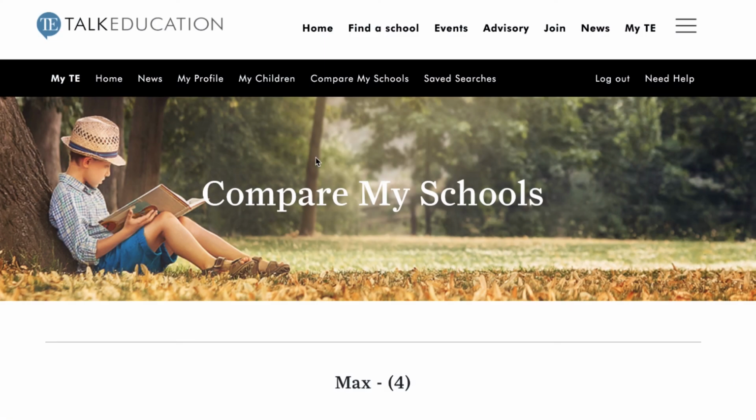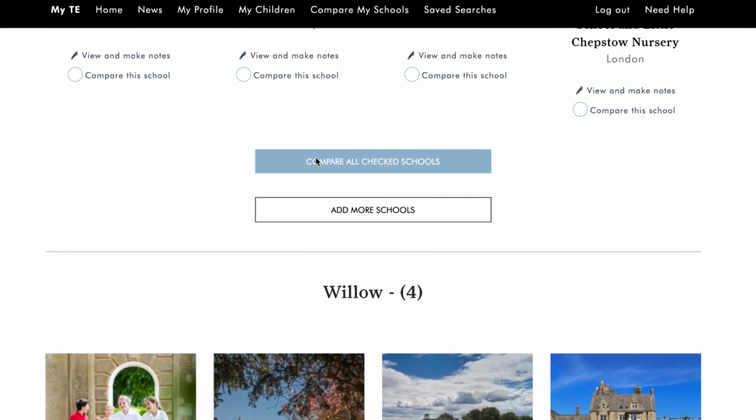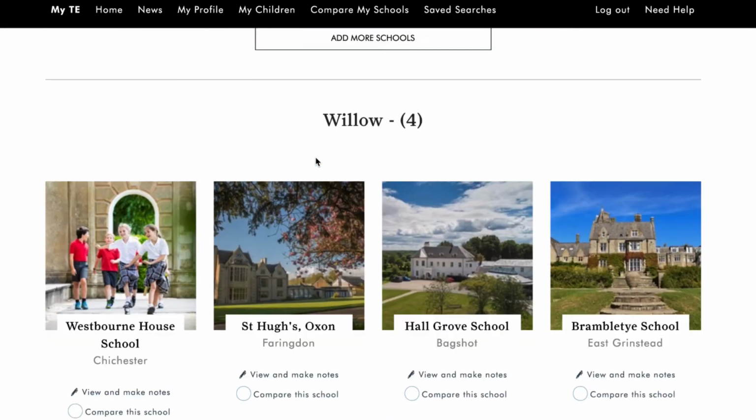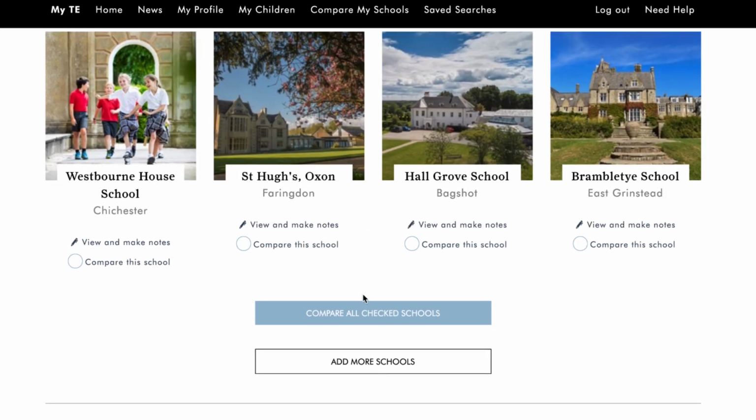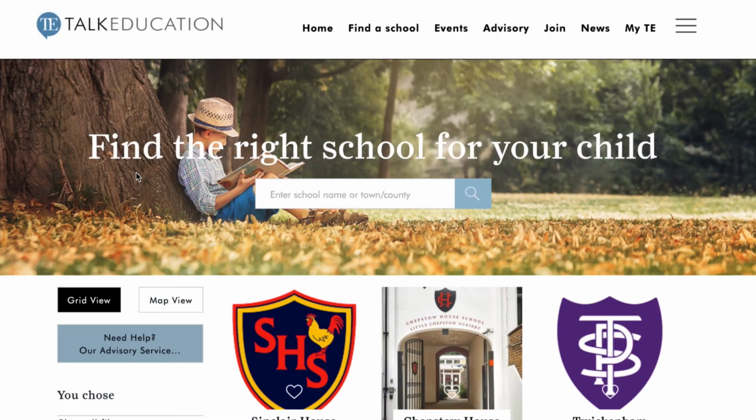Compare My Schools is another layout of My Children, just shows you all of the schools you've chosen for each child laid out below. Again, you can make notes, compare schools, add more schools, delete ones you're no longer interested in. There's no limit to how many schools you choose as favourites per child, or indeed how many children you create profiles for. Choose dozens and then whittle them down as your search progresses. Starting out, searching for a friend, or just having a snoop around.